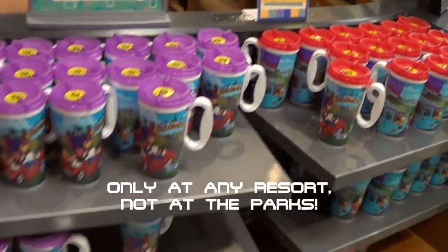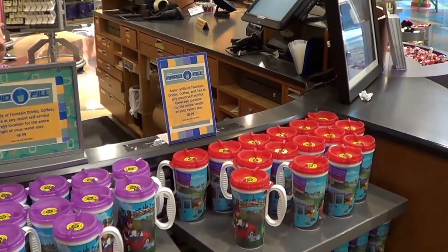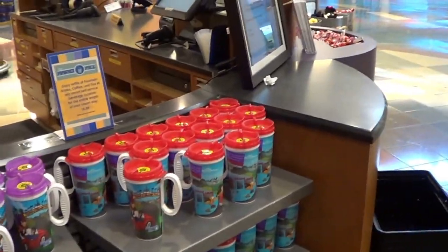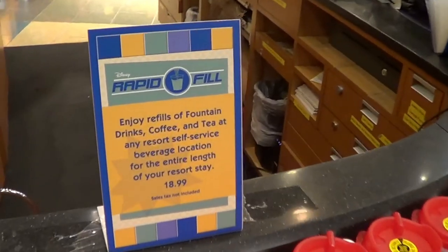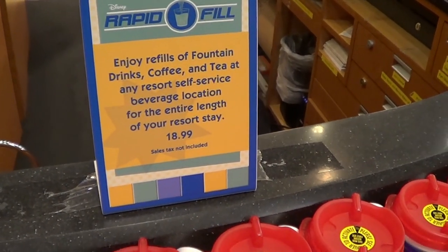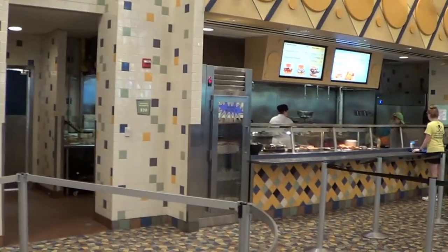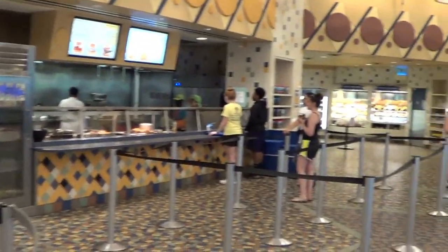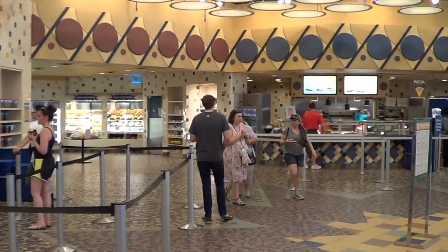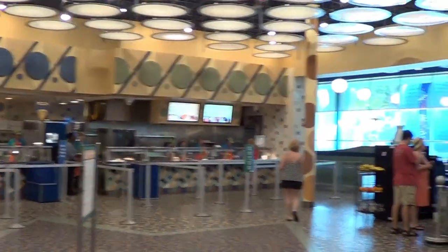And they had a selection. They're all the same, but the different colored lids. Coffee, tea, and soda. Yep, you can get fountain drinks, coffee, and tea at any resort self-service beverage location for the entire length of your stay. You got a lot to choose from here. So we're gonna walk around and pick something out, and we'll show you what we eventually get. We got burgers, sandwiches, soups, and entrees over there.